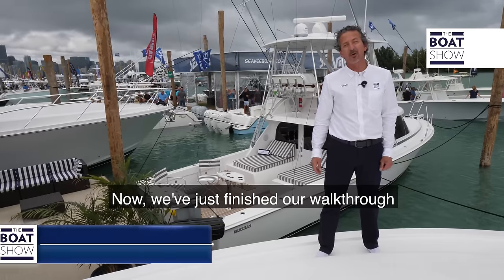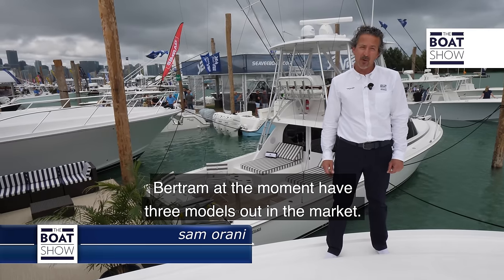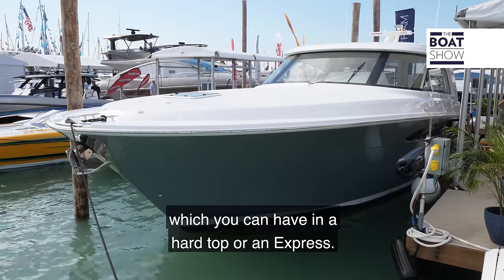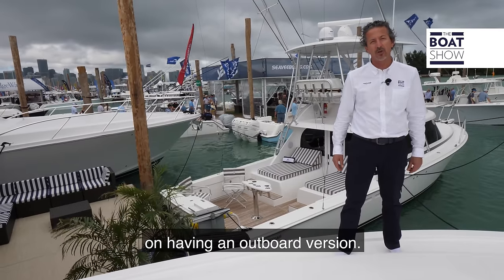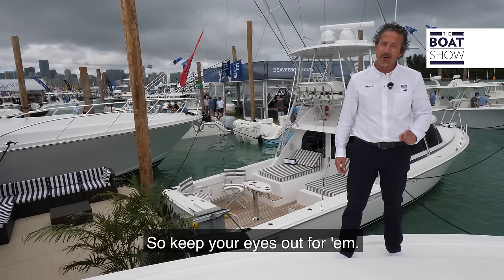Now we've just finished our walkthrough on this beautiful 50 Bertram. Bertram at the moment have three models out in the market. There's a 35, a 60, and this 50 here, which you can have in a hard top or an express. And for next year, Bertram are also planning on having an outboard version, a 28 and a 39. So keep your eyes out for them.